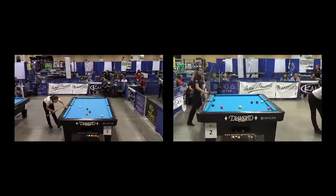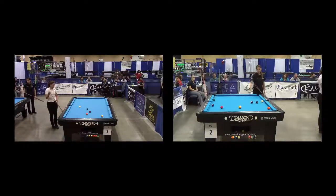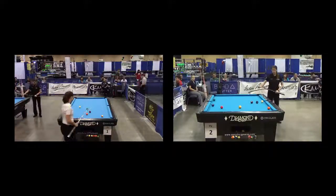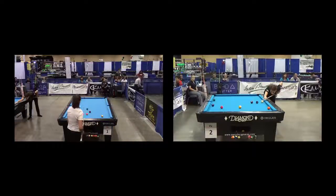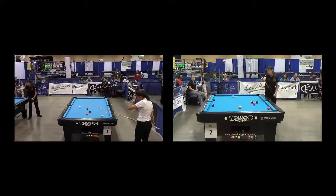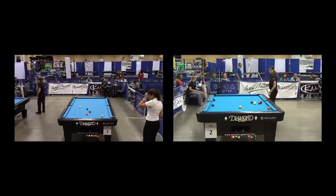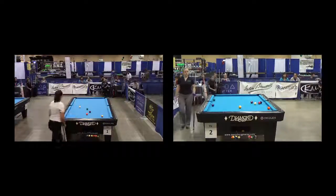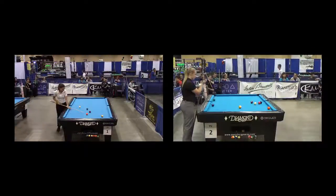Kaylee Mcintosh with a tough 3 ball here. Looking like she's going to go to the short rail and try to spin towards the 3 ball. Yes, she is. She does make good contact. Yeah, I was going to say, as far as Kaylee's kicking ability, she doesn't miss many kicks that we've seen throughout the weekend. No, that was a good kick. And that's a good skill to have, especially on these 9-foot tables. There's a lot of space, and you have to be able to see your angles.